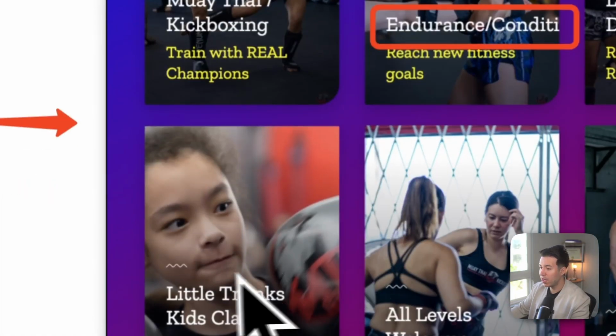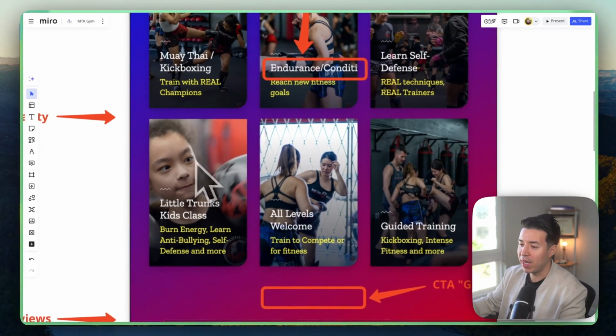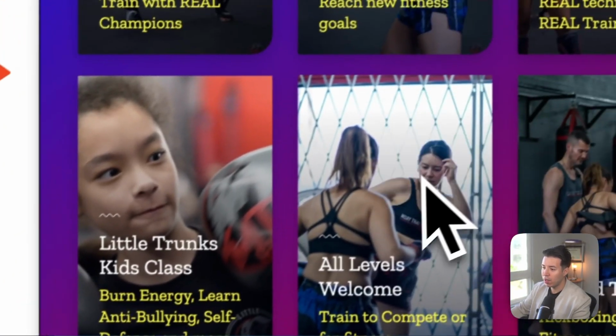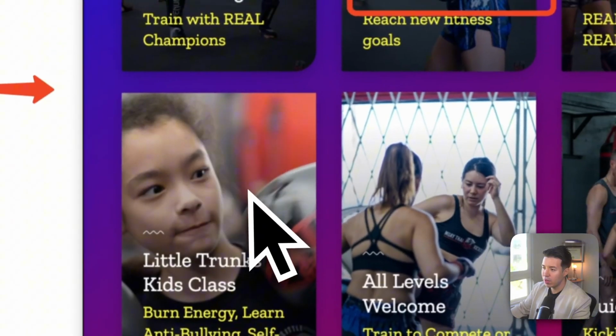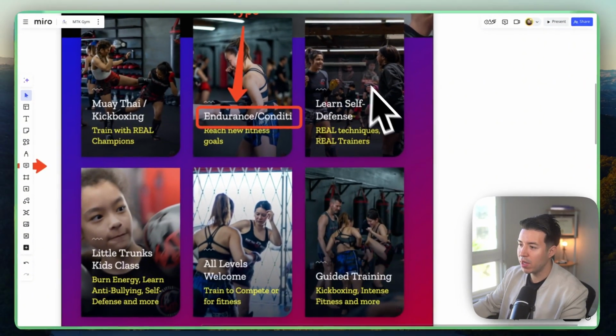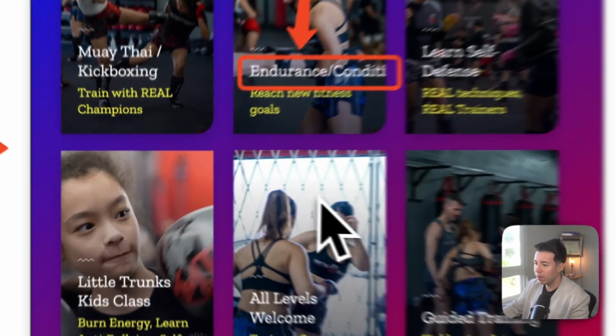Like if I was a parent and I wanted my kids to join this gym, I think it just needs to be a little more clear that, you know, here we have a Little Trunks kids class, which is a different program. Here it's talking about some of the benefits. Here is just a general Muay Thai. Here it's talking about, I guess, some more benefits of it, right?